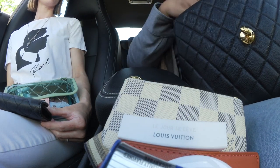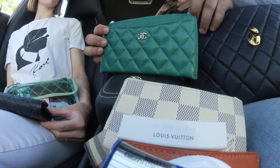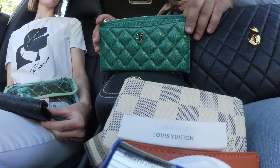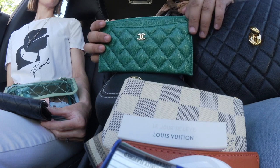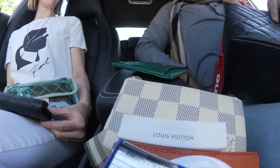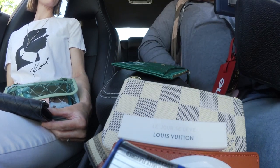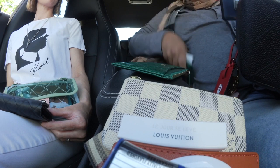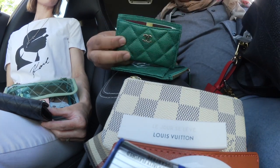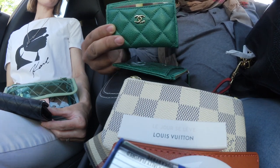And then the piece de resistance, I have my Chanel flat card case. And I am using a lot of my green pieces that you guys have seen me unbox. So in my pocket, I have my cell phone. So this is not in my bag, but this is what's in my pocket. But I just wanted to show you guys. I have my Chanel flat card case in the emerald green caviar leather.